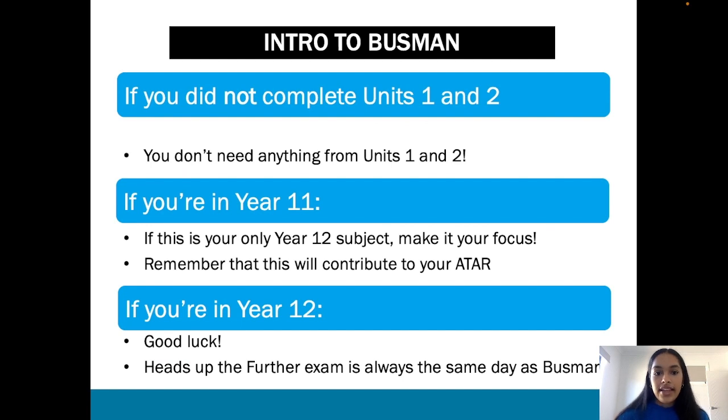Awesome. So if you did not complete units 1 and 2, do not stress. You don't really need anything from units 1 and 2. The study design is built in a way which really introduces you to the subject, and so you're not really required to know any previous knowledge beforehand.